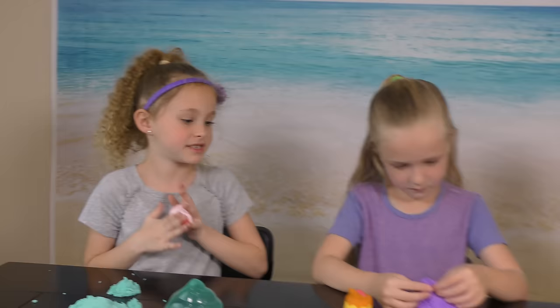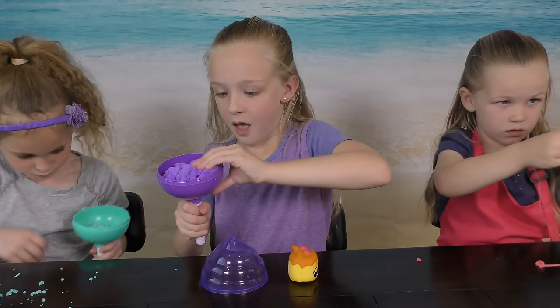Ooh, I love it. All right, girls, we need to get to the store and get some more supplies for our cotton candy cutie shop. So let's store our slime in our cotton candy cutie containers, okay? This is like the perfect place to store. You just put it in and it fits. All right, guys, let's go into the store so we can get some stuff for the shop. Come on, Madison. Let's go.